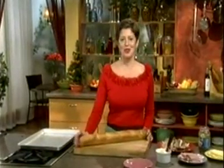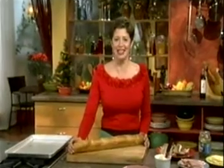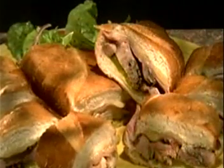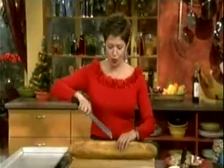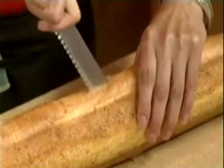Cubanos, Cuban sandwiches, my favorite sandwich in the whole world. I'm gonna teach you how to make Cubanos today, and I'm positive, without a shadow of a doubt, that it's going to become your favorite sandwich too.